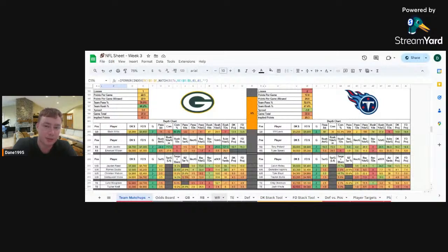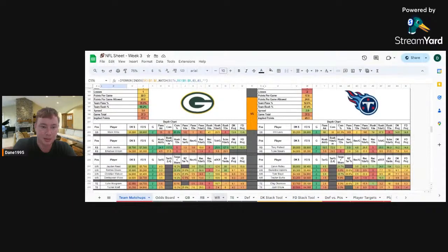And I could be late on news. There's a lot going on with all the college football stuff today, but if Love is in, I could see getting to Reed, who had a big week 1 with him in. Maybe you play Musgrave for cheap. But really, again, just don't love this game overall.